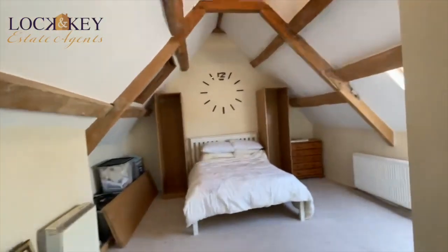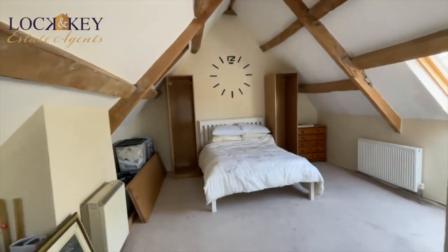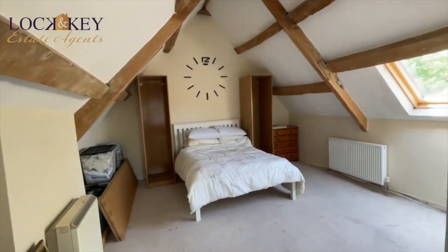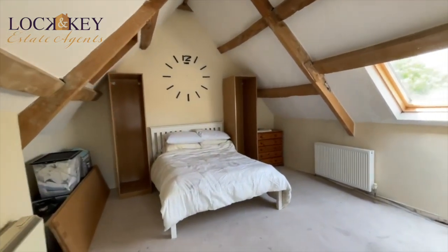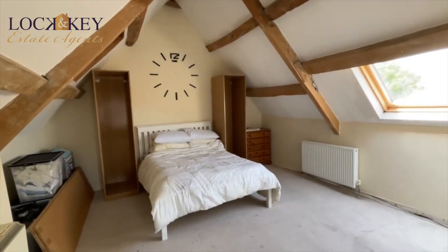This property does need also a little bit of work, a bit of love. I think anybody coming in, if they're really serious about buying it, there's a cost to it. There will be some money that you're going to spend on this property. So I hope you've enjoyed the tour so far, and I hope you find it transparent and honest as well, because I think this is a beautiful cottage, but there's still extra bits that someone would need to do.